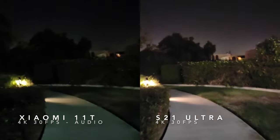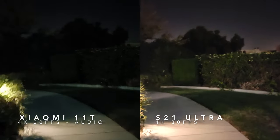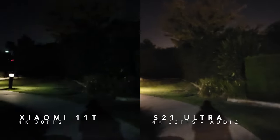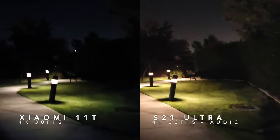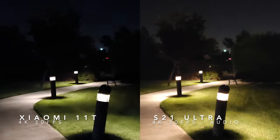So obviously, that was a lot of light. And you can already see as we're moving this way, it's getting a lot darker. And at least with the viewfinder, the S21 Ultra is really brightening up everything a lot more than the 11T is, at the expense of a lot more noise. Looks a lot more purplish, grayish, when it should be pretty much dark here.